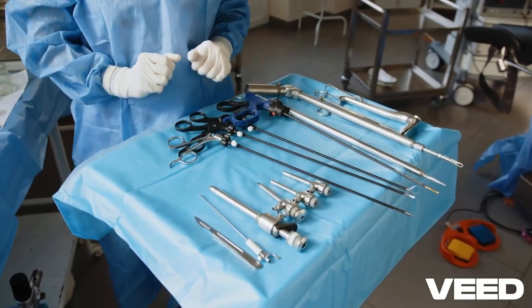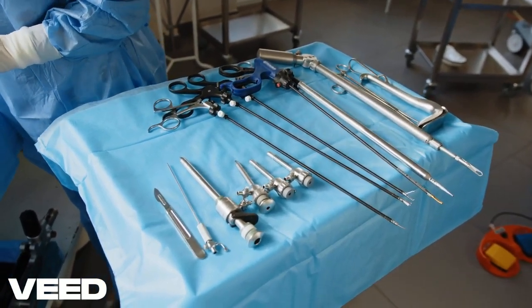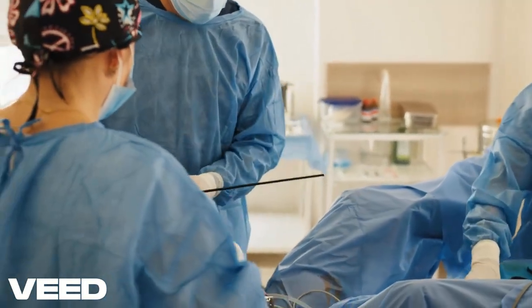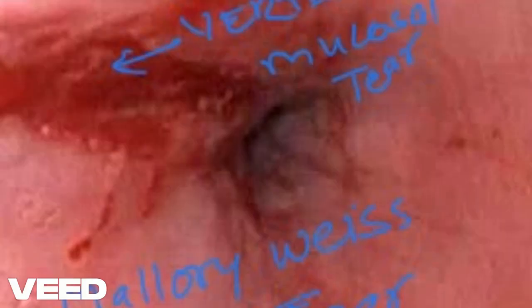In rare cases of persistent bleeding despite endoscopic management, consider angiographic embolization of the bleeding vessel or surgical intervention, although these are last resorts. Most Mallory Weiss tears resolve spontaneously or with conservative management. Endoscopic therapy has a high success rate with minimal complications.